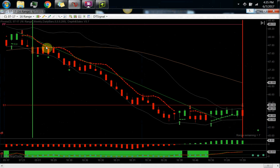All right, so this area right here was the first, between 9 and right before the report. So we were just kind of petering around in a range. And what I was doing was waiting for the report to come out, and then I usually wait for the liquidity to come back after the report.